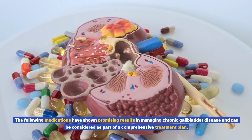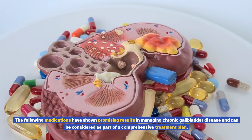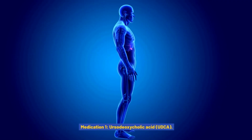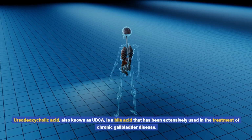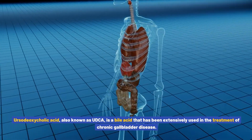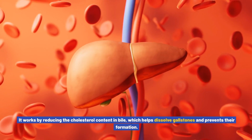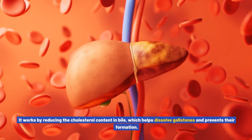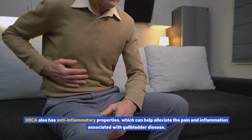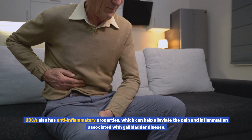The following medications have shown promising results in managing chronic gallbladder disease and can be considered as part of a comprehensive treatment plan. Medication 1. Ursodeoxycholic acid, UDCA. Ursodeoxycholic acid, also known as UDCA, is a bile acid that has been extensively used in the treatment of chronic gallbladder disease. It works by reducing the cholesterol content in bile, which helps dissolve gallstones and prevents their formation. UDCA also has anti-inflammatory properties, which can help alleviate the pain and inflammation associated with gallbladder disease.